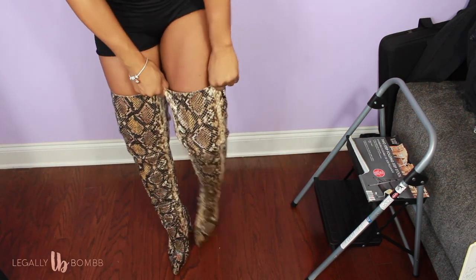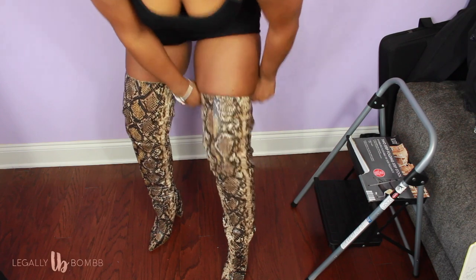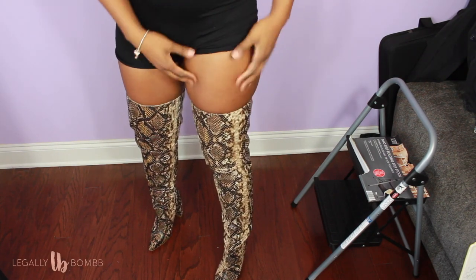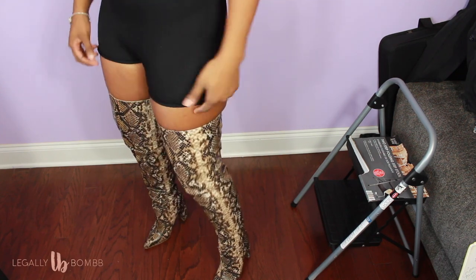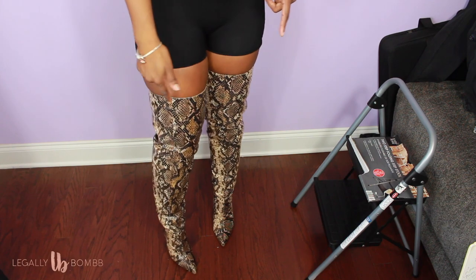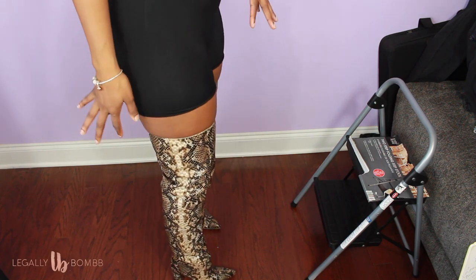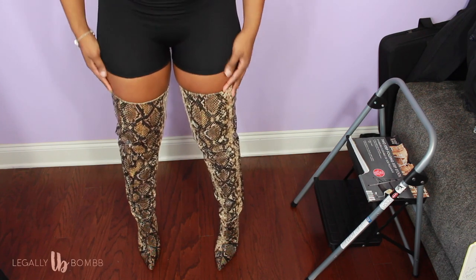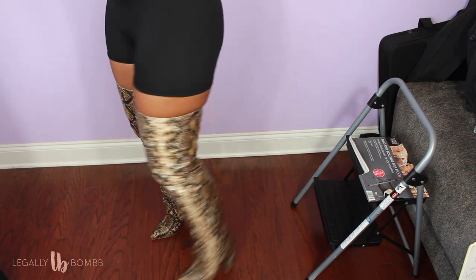And I don't know if that's because, if my thigh was skinnier, then it would be able to come up. You see how it gets tight right down the thigh? Maybe if it didn't do that, they would sit up more, because down in the ankle area, it's pretty loose. But yeah, they're really, really high. But they're really cute.